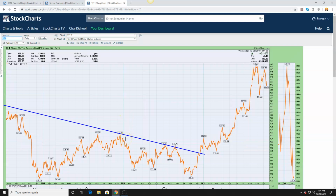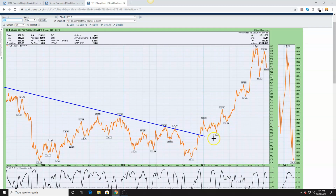On the flip side, yields and bond prices are inversely correlated. One moves, the other moves in the opposite direction, right? So you have right here, and it makes sense, I could flip this chart upside down and it would look like the Treasury yields, right? Because Treasury yields have kind of a double bottom. This really has a double top, right? Even though it hasn't cleared the pivot yet. But this sucker, to me, doesn't look like it's going up.